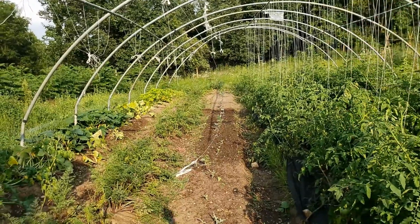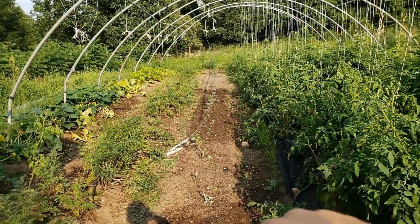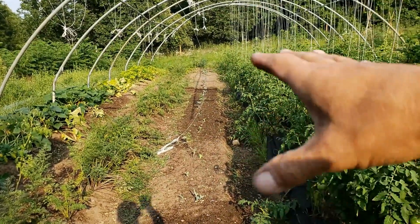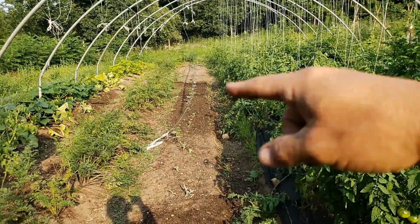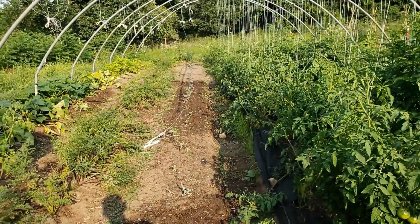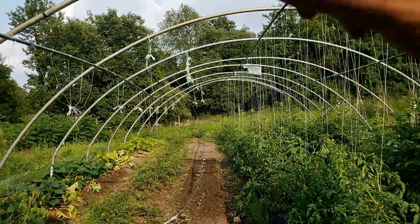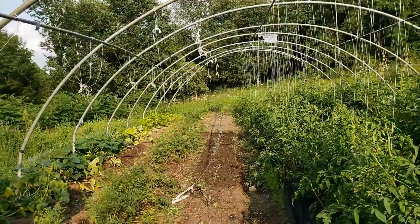All right, so now the next one we're gonna do is in this bed of cabbage. If you see, we've got cabbage planted down the middle already, transplanted and started. And I think we're gonna do Swiss chard down the right side, and I'm gonna do pole beans down the left side. I've got the trellis line up there that I can run my pole beans on. So let's get after it.